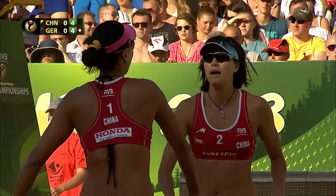Fans are ready. Players are ready. It's time to get this one underway. Germany in black serving. China in red receiving. And the first point gifted to China.